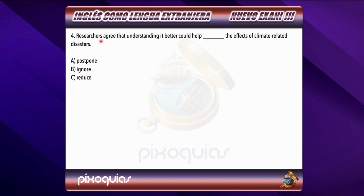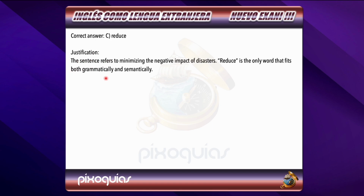4. Researchers agree that understanding it better could help space the effects of climate-related disasters. Postpone, ignore, reduce. Answer C.